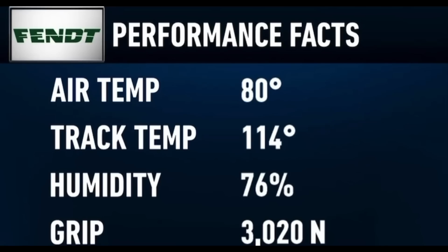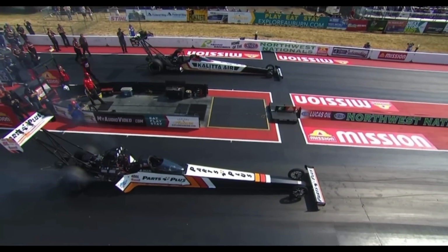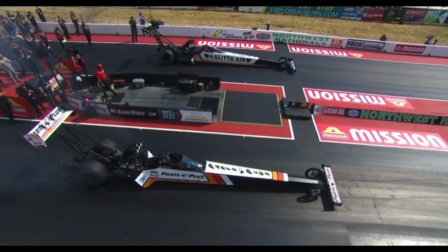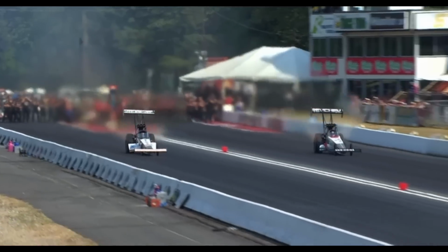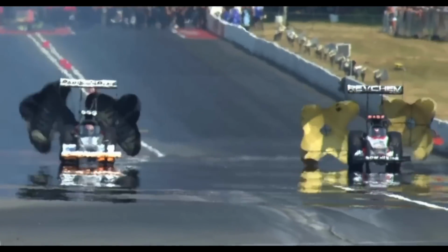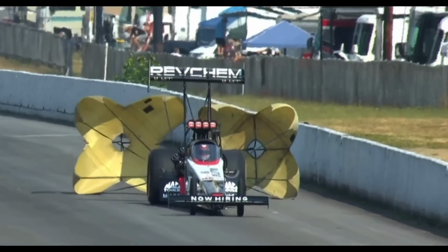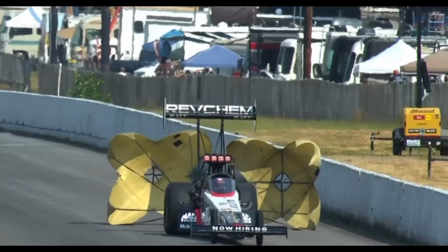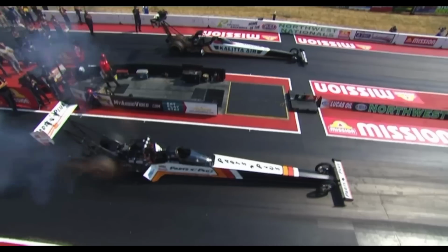Semis, Clay Milligan versus Sean Langdon and Steve Torrance versus Doug Coletta. Trip to the finals here in Seattle on the line. First pair at the Final Four, Top Fuel, Clay, Sean, ready. Sean Langdon off the line first. And he wins a great drag race on a hole shot. Sean Langdon by 2 thousandths of a second. Clay went 3.737 and ran out of racetrack to run down Sean Langdon.